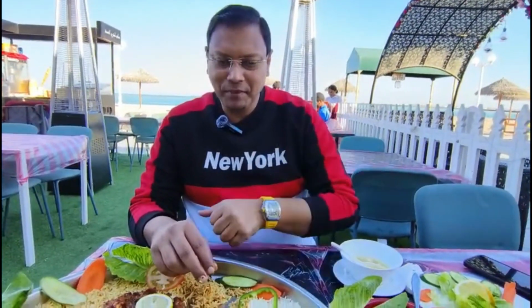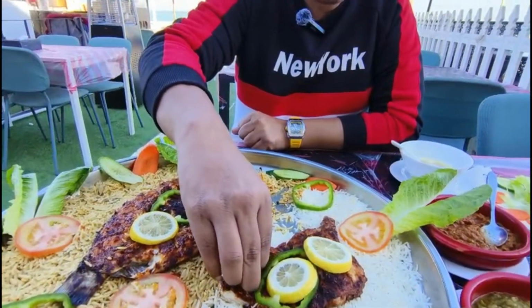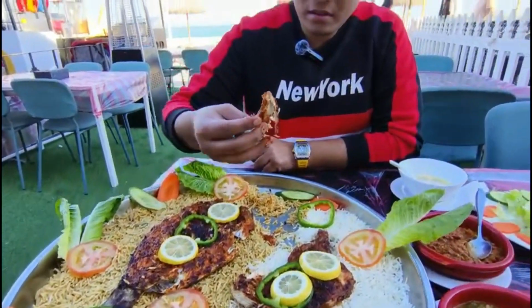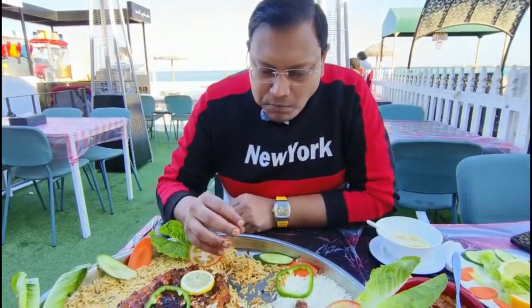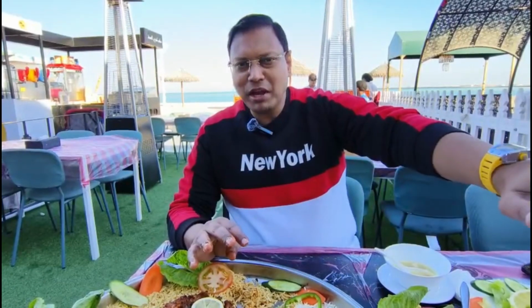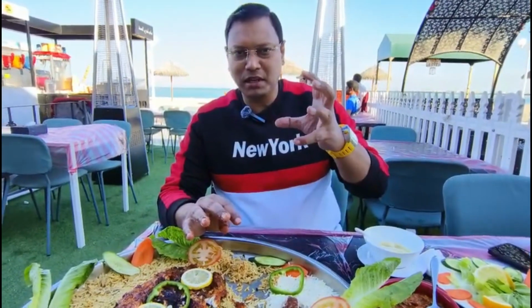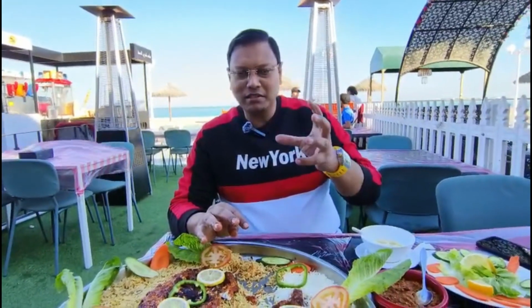The taste is excellent, and they have given this chicken barbecue also. Let's see this chicken barbecue taste also. Ultimate marinade, really ultimate. They have marinated the chicken and soaked in the masala. The taste of the chicken and the fish is very nice. Really very nice. You must visit this SAMAK AL JUNOOB.